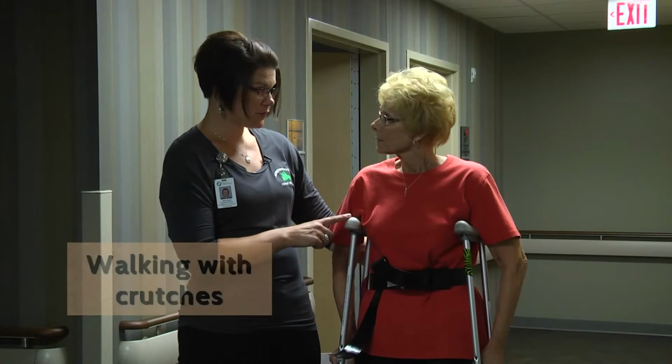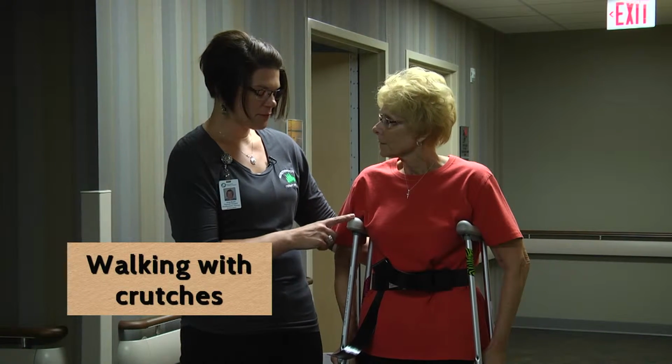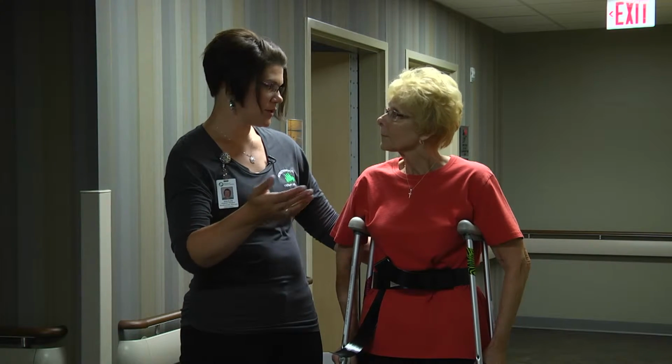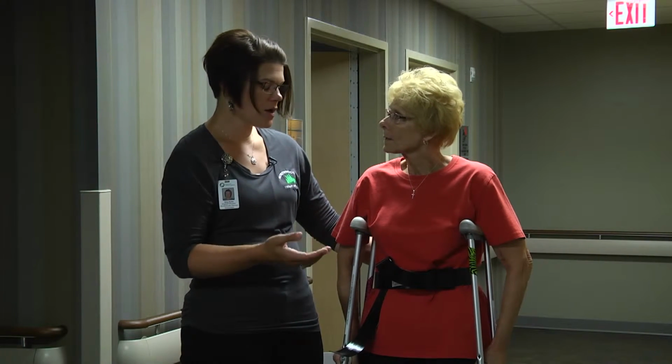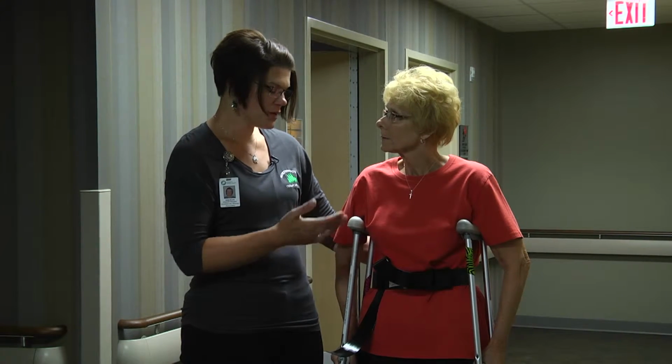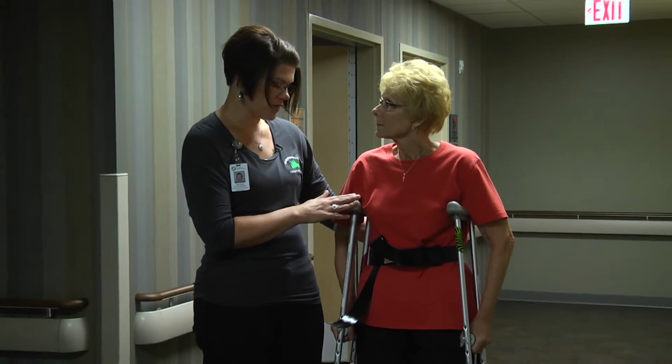Crutches are an option for you as well to get around, and some people find these convenient to have crutches maybe upstairs and use their walker on the main living area, or to use the crutches in a smaller kitchen or a smaller bathroom. So we want to make sure you feel comfortable with these as well.